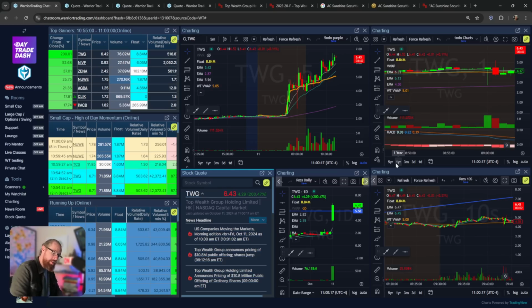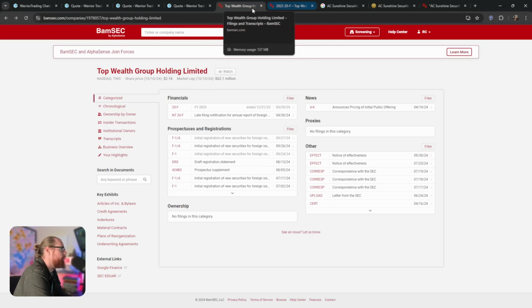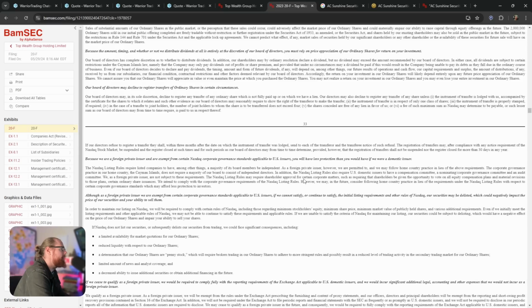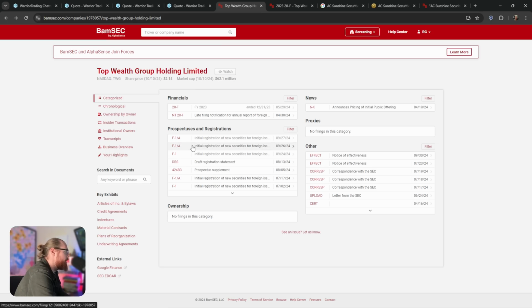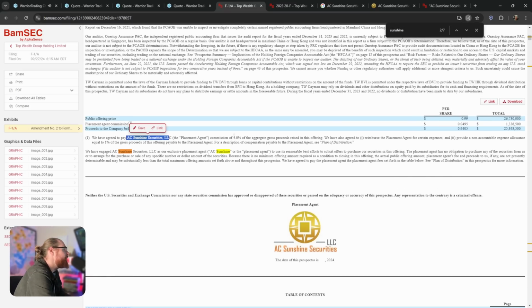Now, what I can't tell just by looking at the filings is who the buyer of these shares was. But what I can see is that in the F1, they say they're using Sunshine Securities, LLC as their placement agent. So it's on the F1. We agreed to pay Sunshine Securities a 4% commission on the gross proceeds raised in the offering. So as the placement agent, they'll make about $400,000 or whatever it is on the $10 million that they raised.